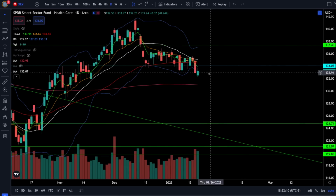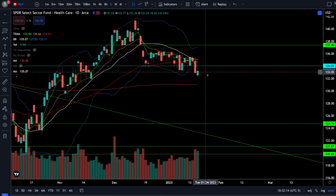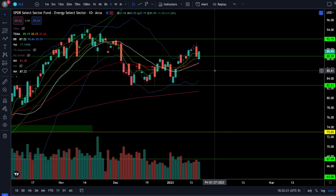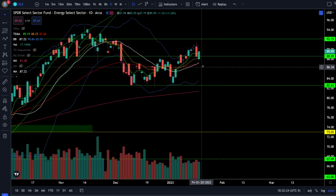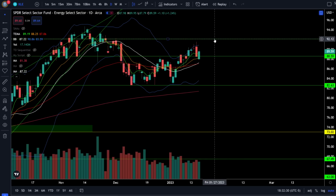The healthcare sector was up 0.25% today, but still below the critical support at 134, which means we're likely heading down to the 200 daily moving average at 131. The energy sector was up 1.24% today with the price action back above all of the moving averages, and we do have the full bull trend, so we are very likely going to see energy trending higher towards 92.